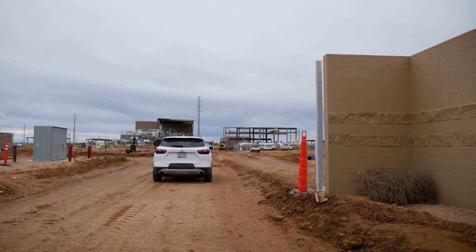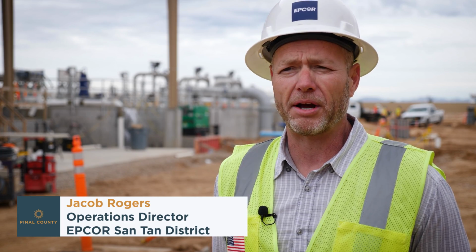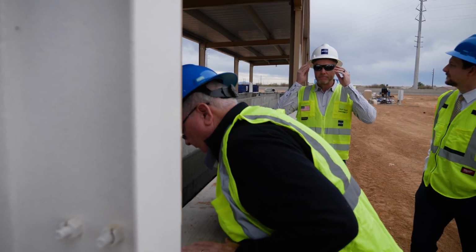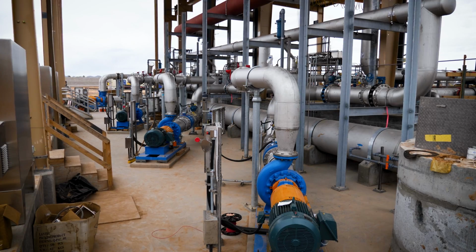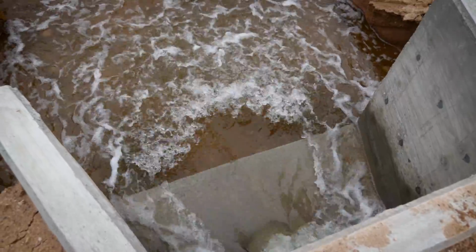We're at the new Copper Basin Wastewater Plant. The Copper Basin plant was brought online February 16th at a reduced flow rate, and then about 1.1 to 1.2 million by the end of the year. The amount of technology and infrastructure that they put into this facility is not only going to help us today, but into the future for the next 10, 15 years.